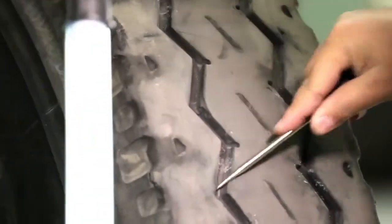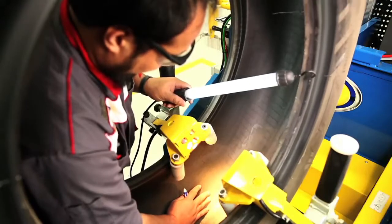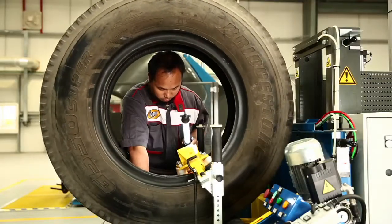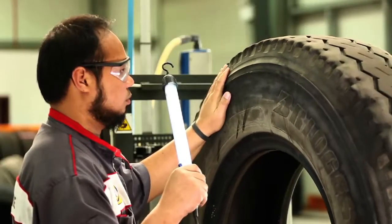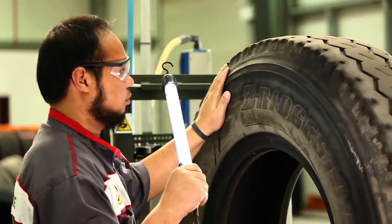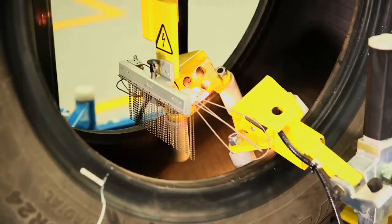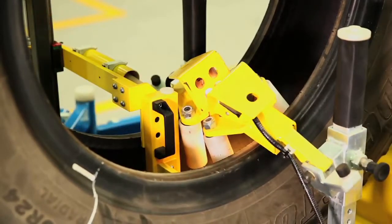Retreading starts with an initial visual inspection performed by trained tire specialists. Knowledgeable tire experts note and mark all injuries and decide if the casing is good enough to be retreaded. You must have a sound casing for retread dependability. Once a casing passes this initial inspection, nail holes are fixed and all major injuries are marked and will be repaired at a later stage.